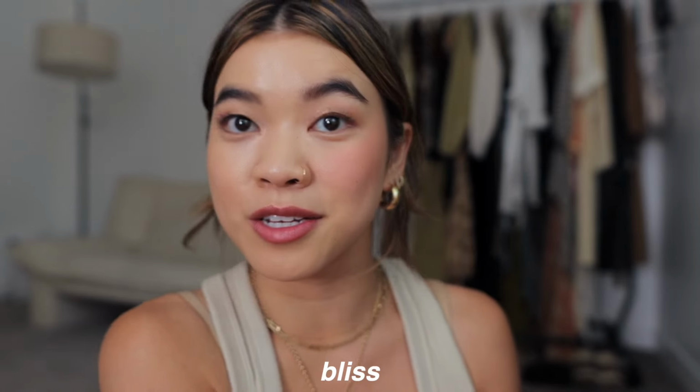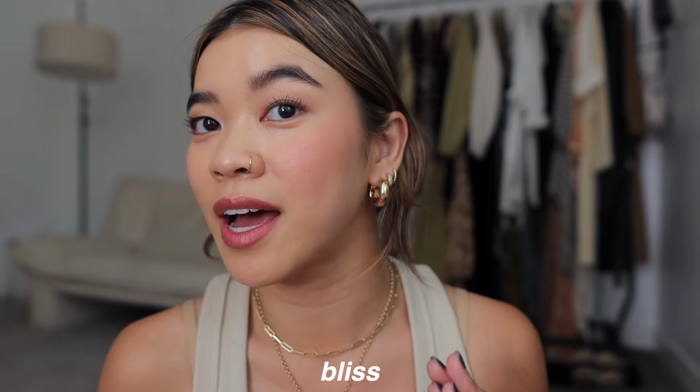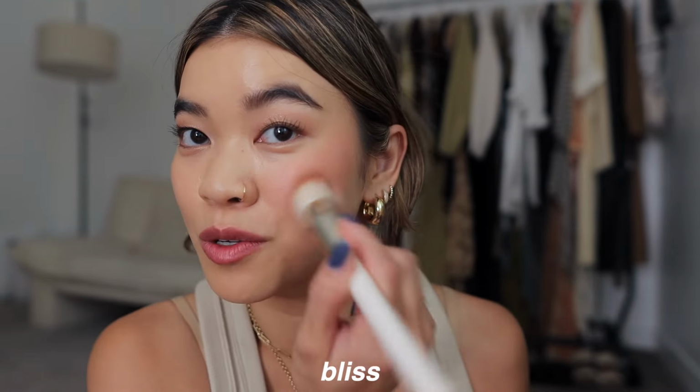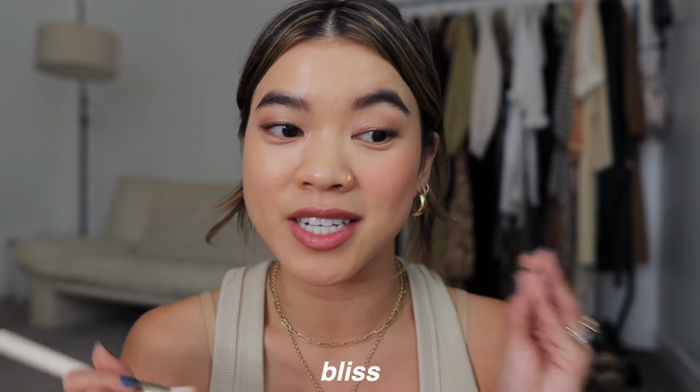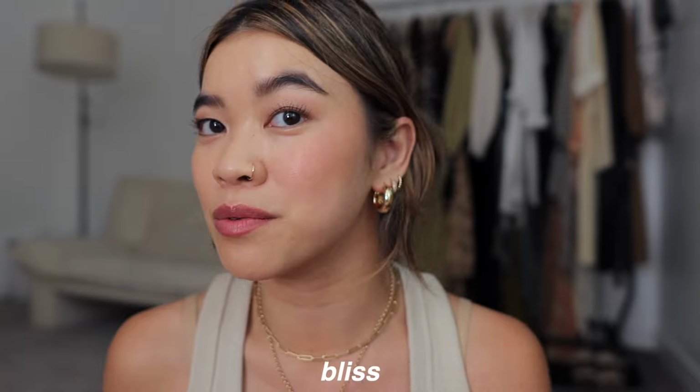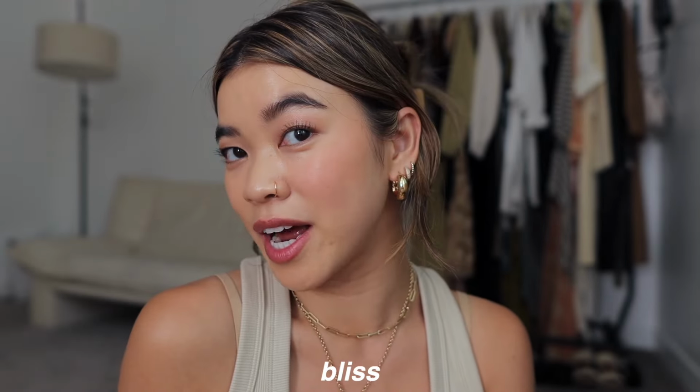Ooh, that is so pretty. Also, just so you guys know, I hardly have any foundation on because I didn't want it to be too drastic when I remove all this, and I also did not put bronzer on because I knew I was gonna have to take all of this off. But that was a really light application of Bliss. Super pretty, very natural looking.